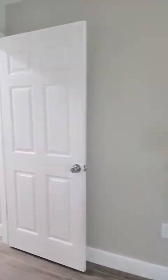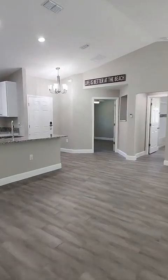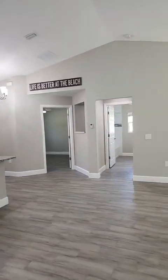Okay, come with me. This home is ready for a quick close. So if you know someone looking for a home and does not want to wait, or has sold their home and they're in limbo looking for their home, this is going to be the home for them. So let's go on over to the 2 bedrooms.